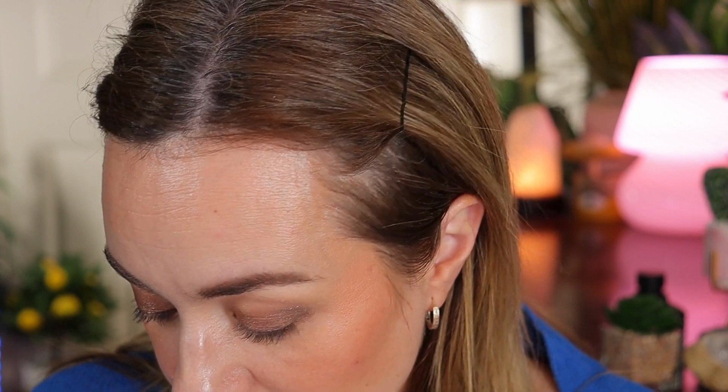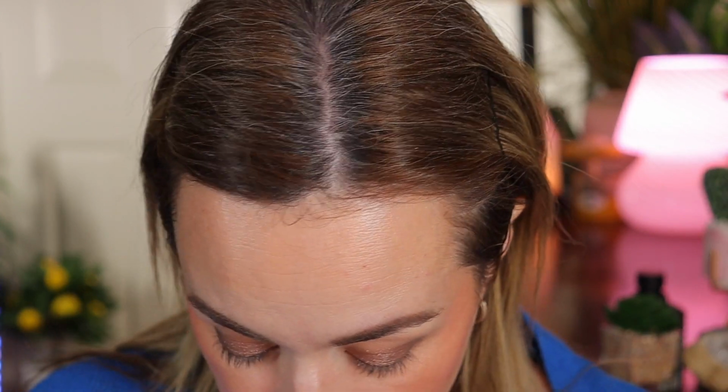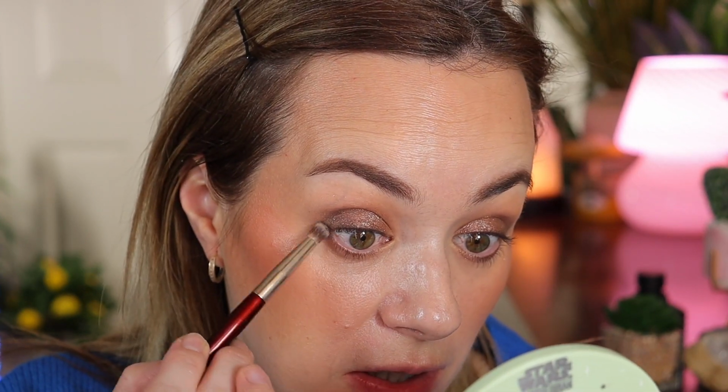Okay, so let's move to the bottom lash line. And I'm going to use a BK Beauty 207 brush and go into the dark one first, very close to the lash line here, just to create that nice smokiness. See, there's always a little bit of fallout and I don't like that. But you can always fix things with concealer.